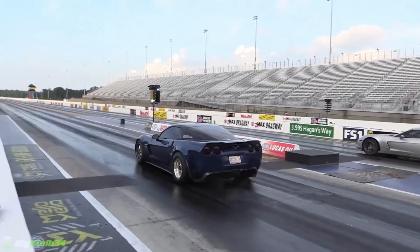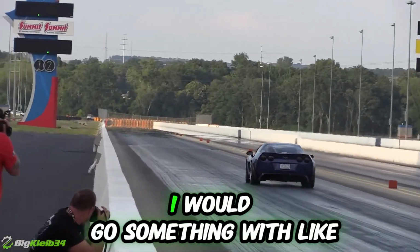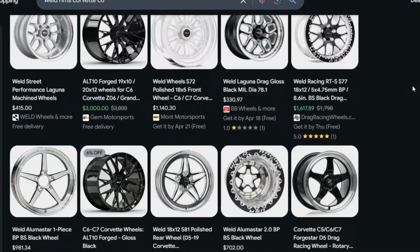Now, the biggest thing is when you're looking for wheel setup, there's a lot of different kinds. I would go with a well-known name brand. I would go with something like Forgestar, or maybe go with Weld or something like that. And at the end of the day, you've got to make sure your rear tire has to be within 1/2 inch and 1.5 inch height of your front tire. Otherwise, you could get some weird ABS traction issues.